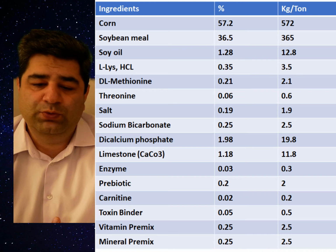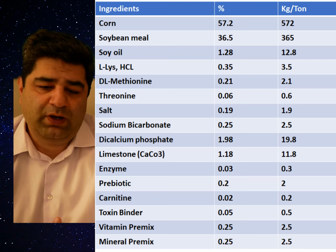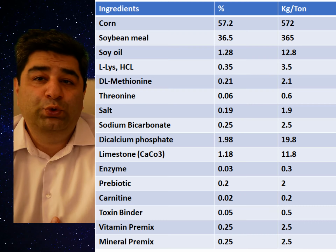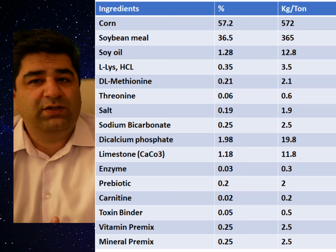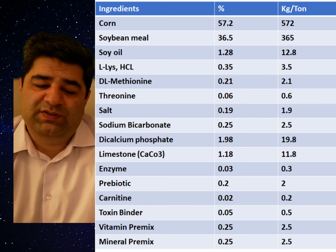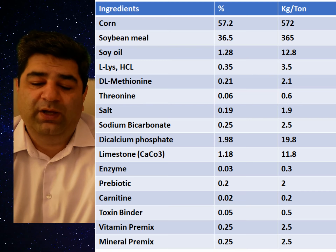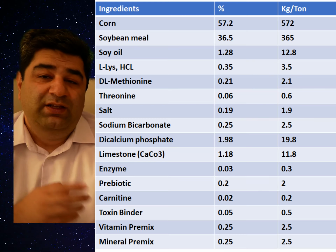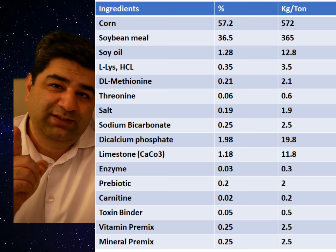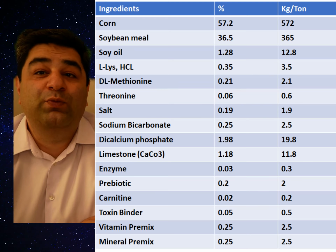The next thing you can see here is about feed additives. As you can see, I have used synthetic amino acids like L-lysine hydrochloride, DL-methionine, and threonine. It's really important to use threonine in these kinds of diets. Then I have used salt and sodium bicarbonate as a source of sodium and chloride. But if you are going to convert this diet to a super pre-starter diet, you need to substitute sodium bicarbonate by sodium formate.